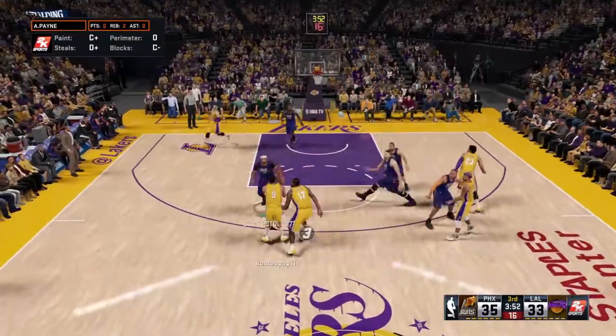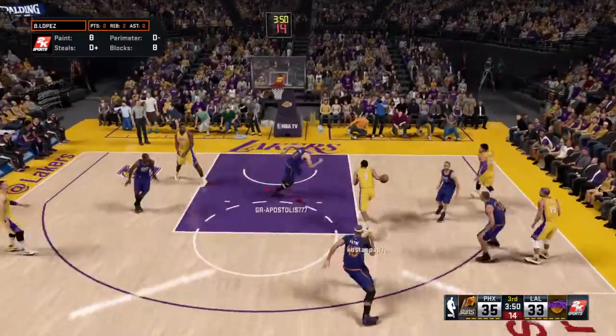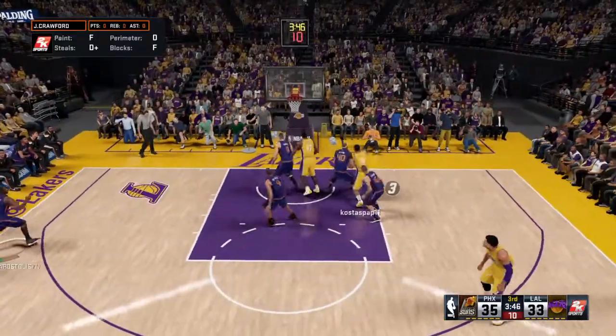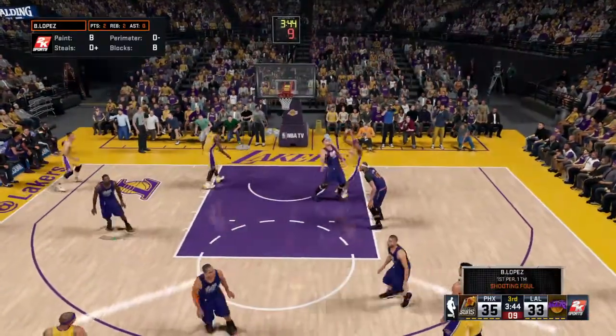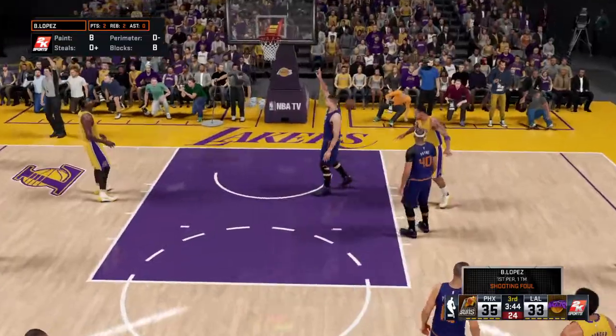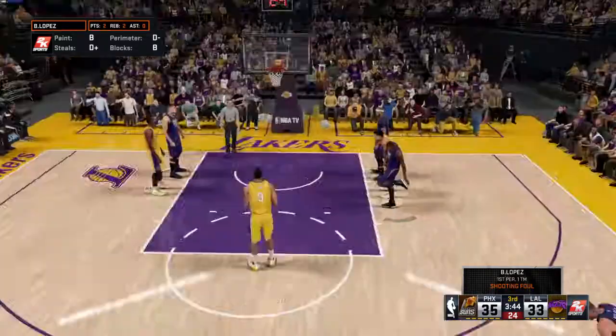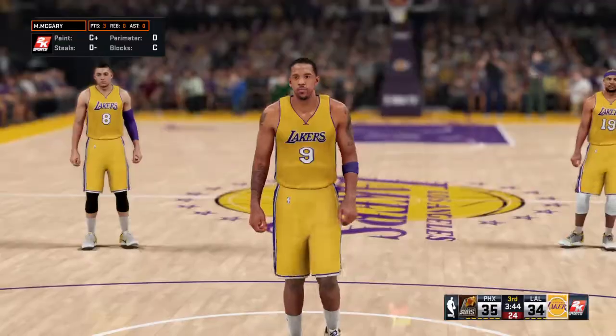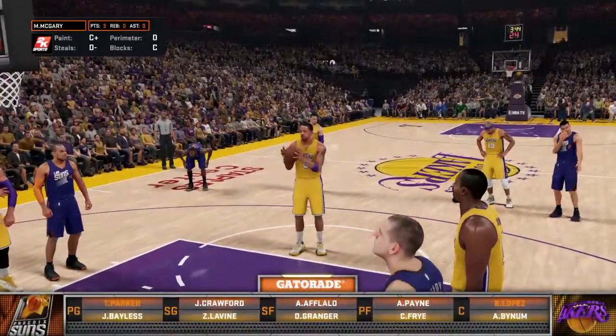And Bayless kicks to Frye. Over to the left wing. Levine. Offensive rebound. And so he earns a trip to the line. Officials saw the contact and he'll shoot 2. For Los Angeles, they have shot 3 of 5 at the foul line.